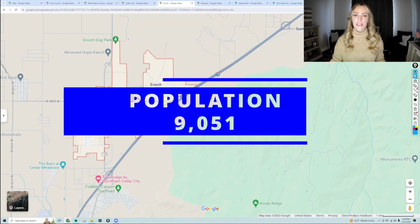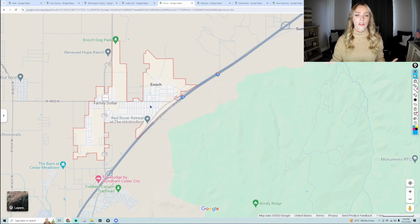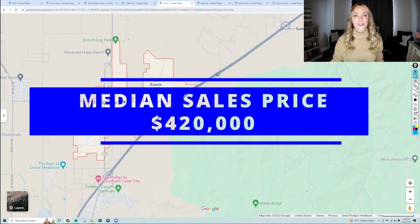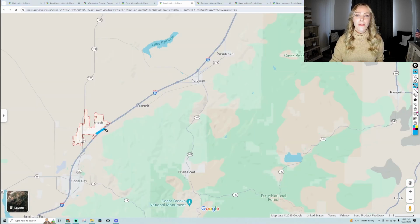The difference here is the population is only just over 9,000 people, and there is going to be a lot of farmland out here. There's really not much in the way of shopping. You are driving into Cedar City to get your restaurants and shopping, which is really only about a 15-minute drive, so it's not too bad. The median sales price for Enoch over the last year is sitting right around $420,000.